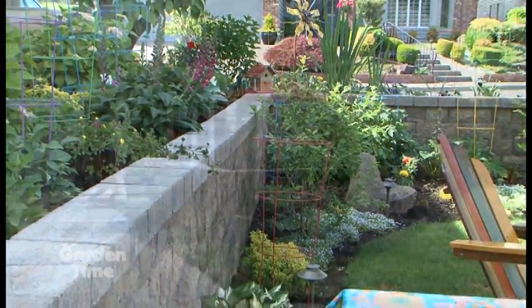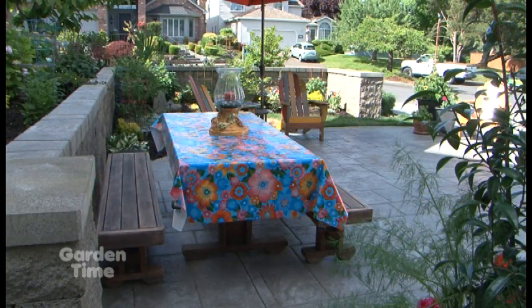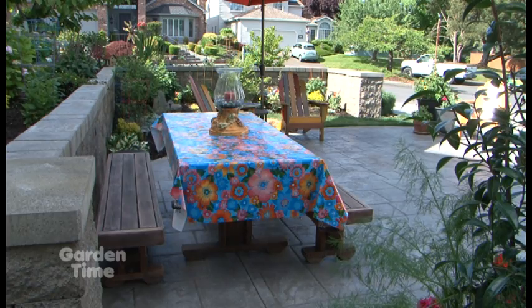Obviously, when you're digging down this far, you're eliminating a lot of the area for the water to go, and it's just going to want to pool right in here. But we're used to that. We encounter that on almost every project. Oh, of course.